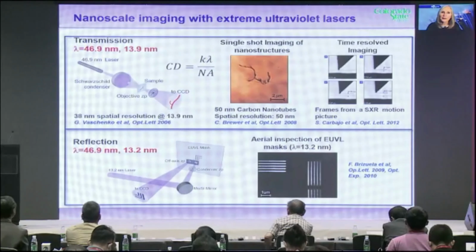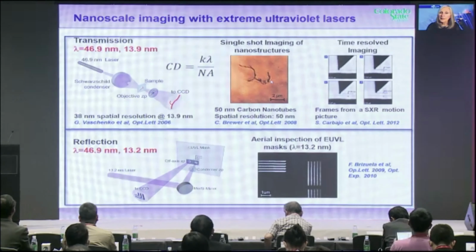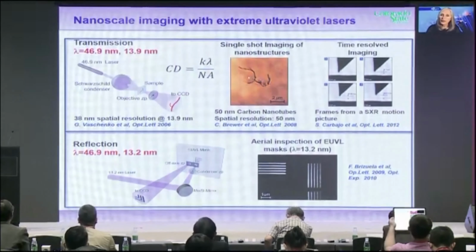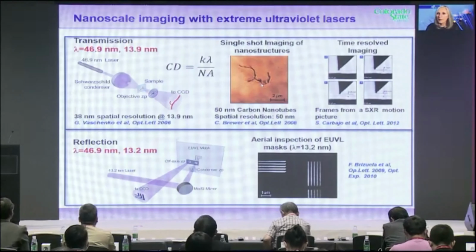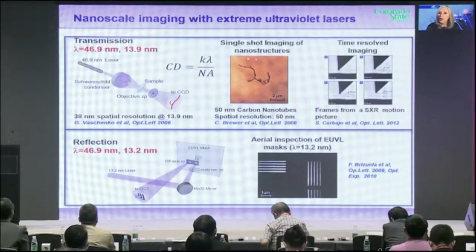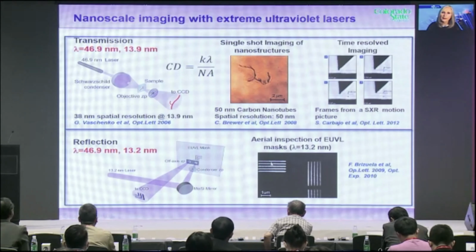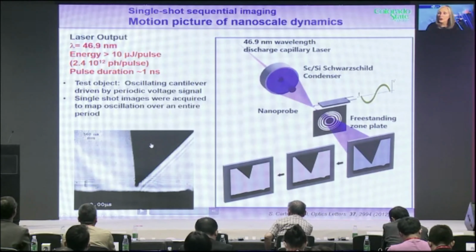We have demonstrated microscopes using different extreme ultraviolet wavelengths operating at 46.9, 13.9, and 13.2 nanometers. This microscope can image nanostructures at resolutions that approach the wavelength. And because they offer high energy per pulse, we can image in single shot, and this in fact is a single shot image of 50 nanometer carbon nanotubes. Because the energy per pulse is very large, we can do single shot imaging.